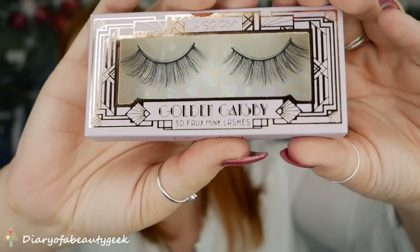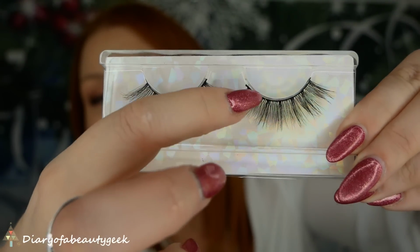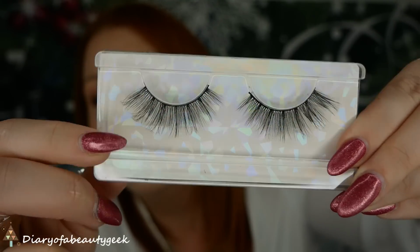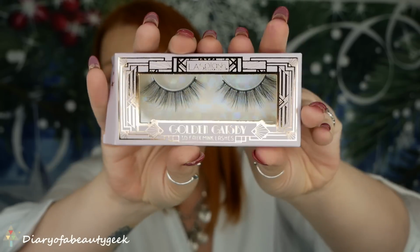So start off then with the lashes, and we've got Golden Gatsby 3D Foam Ink Lashes by LA Splash Cosmetics. As always, I will chop them off around here because I don't like them too long, but I love them. They're really fluffy. The recommended retail price for these lashes is £9.75 and then the information goes on to tell you how to apply them and set them with mascara to set them in place. They've got instructions on the back there as well. So that's the first item.